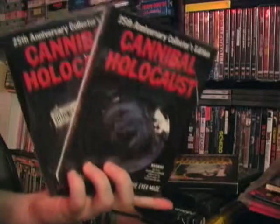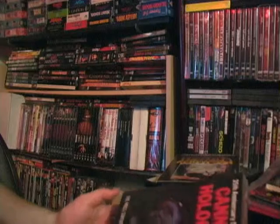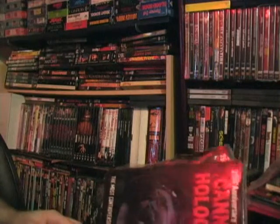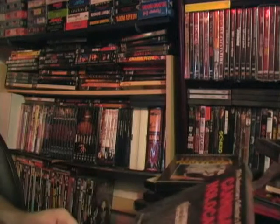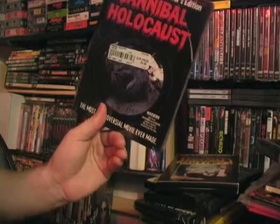Alright, Cannibal Holocaust. Let's see. I have 2 of these special editions. One I had pre-ordered off of Amazon, and like a lot of people's, mine came cracked. The case was cracked, the disc was dislodged, so... Alright, I bought another one from a retail store, $30. I wanted to keep it sealed for collector's value. You know, I knew this was going to be worth something.